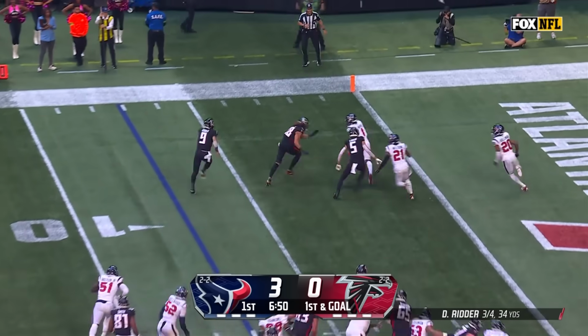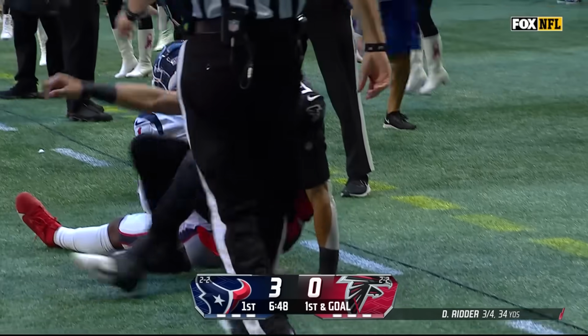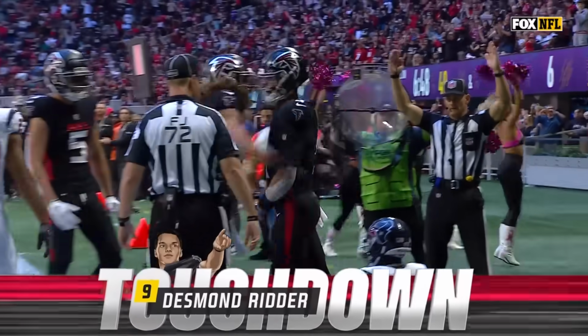He's going to keep this. He's got the edge, and he's got the Falcons touchdown. A 7-yard run by Desmond Ridder.